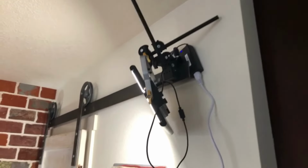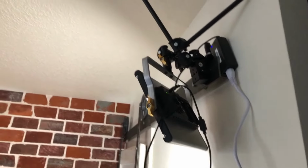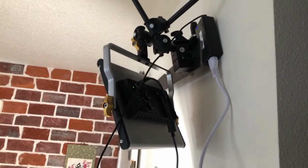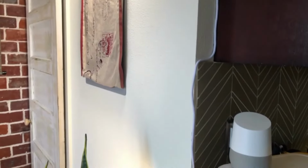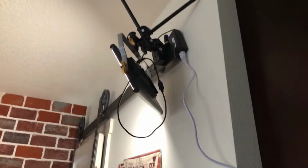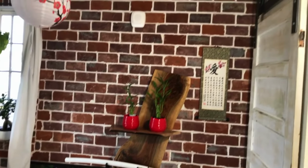Okay, so this is how I have the light mounted to light up the background. My cable management failed a little bit up there at the top. I have the cable taped down all the way to the bottom. And that is lighting up the bookcase, or the bookshelf right there, which is also custom built.